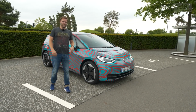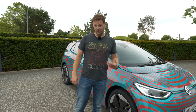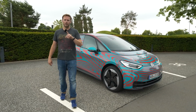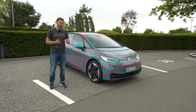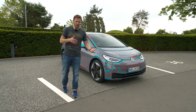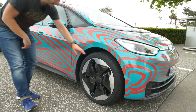Wait, VW won't release any data. But I did a bit of prying and a bit of research. The car will weigh between 1.6 and 1.7 tons. That's not a lot, especially since the battery is quite light. The 58 kilowatt-hour version of the battery now weighs only 400 kilograms, and the smaller version, 45 kilowatt-hours, is said to be about 90 kilograms lighter. This means that it may well be that this car will weigh 1.6 tons, and in the lightest version, perhaps even a little less. That would be pretty outstanding in this class.